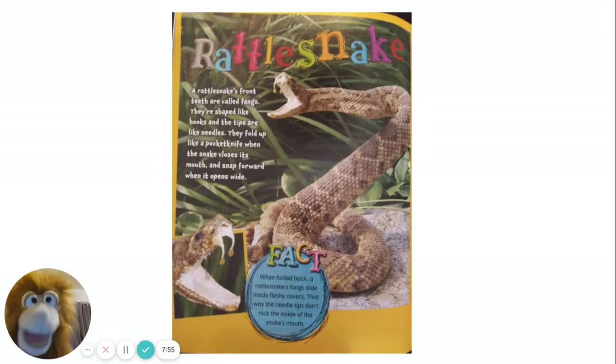When folded back, a rattlesnake's fangs slide inside fleshy covers. That way the needle tips don't nick the inside of the snake's mouth. Well, how convenient for the snake. So that means, whenever it's getting ready to strike, it opens its mouth and it doesn't hurt itself, but it can sure hurt us. Right, miss?